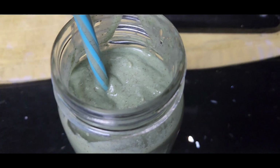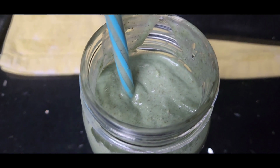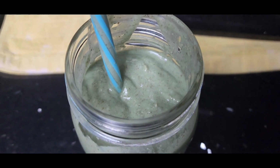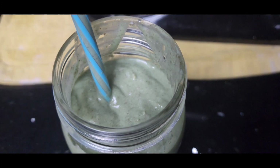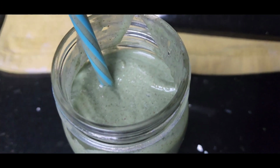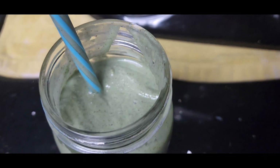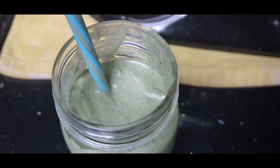So it says it helps reduce inflammation in the body. It also helps maintain healthy arteries, and it also helps promote cell repair. All right, so I think I am going to include this in my daily smoothie because the benefits are so wonderful.